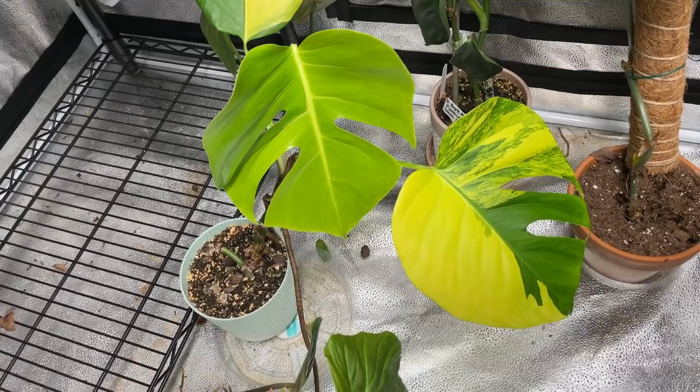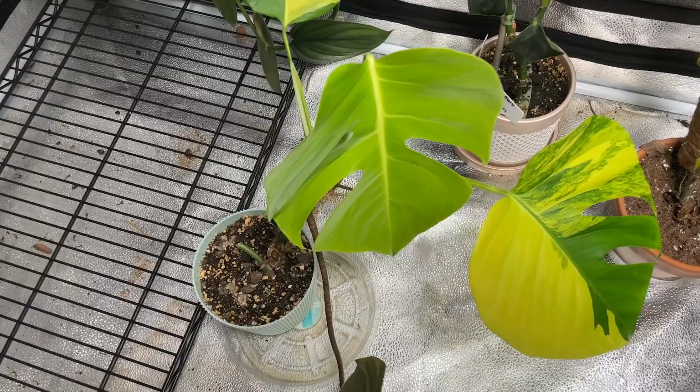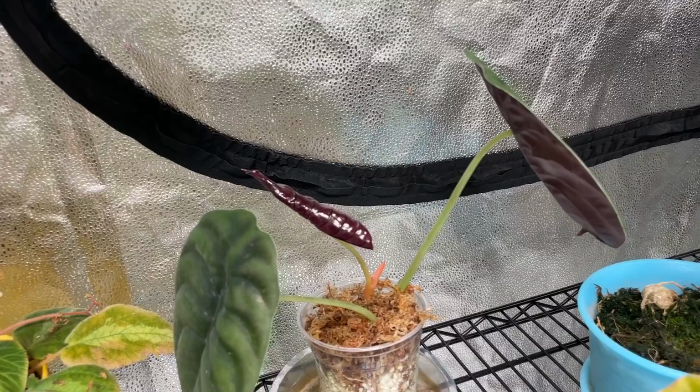Some not so cool things that are happening are, you know, I had a couple of things of rust pop up, so that sucked. Like I said, the spider mites are trying to really crop up everywhere. Cody's Alocasia cupria that he sent me is putting out its first new leaf. Pretty damn excited about that.